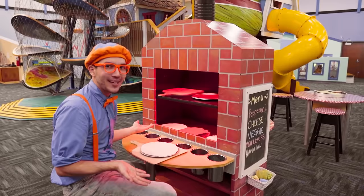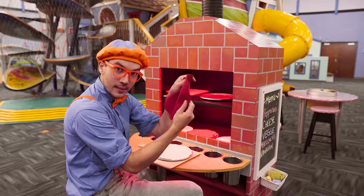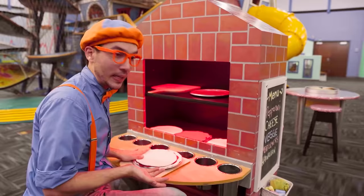Hey, do you have a favorite pizza topping? I like that one too. Okay, let's get started. Okay, we'll put on some tomato sauce. Oh, my favorite, cheese. I love pizza with lots of cheese. Okay, we'll put the cheese there. And now we can put all the toppings.